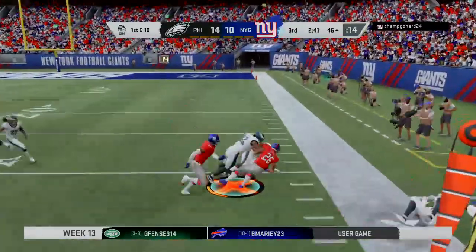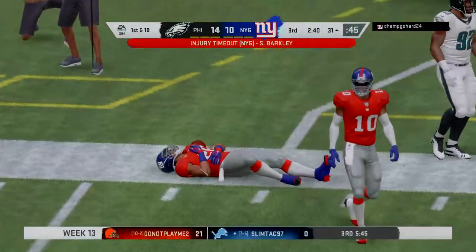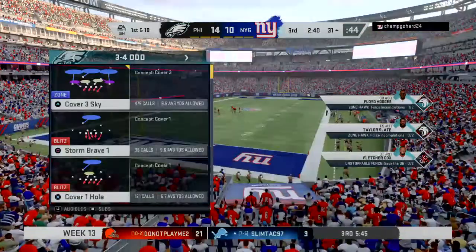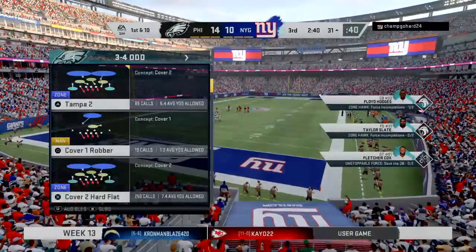Pushing his way inside the 40. And he gets it inside the 35 and just shy of the 30. Now we've got a Giant player here slow to get up after that last play. We'll get an update when we return to MetLife Stadium.